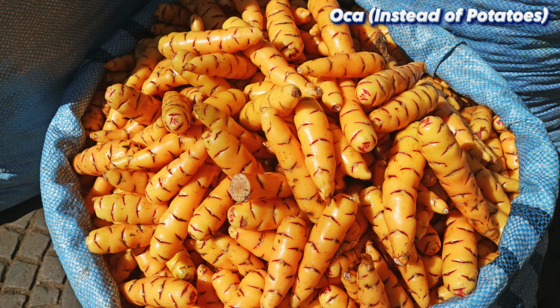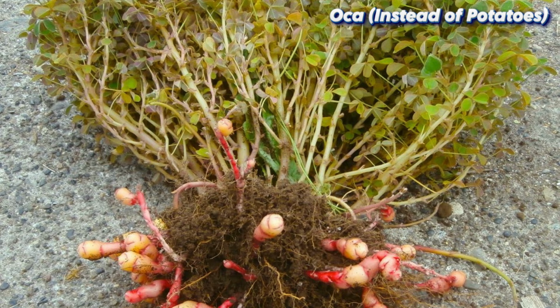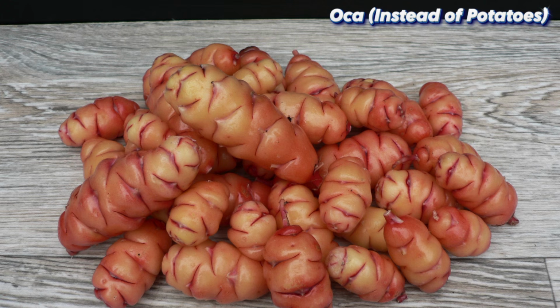The tubers come in vibrant colors, pink, yellow, orange, white, and taste tangy when raw, like a lemony potato or water chestnut, then turn starchy and nutty when cooked. They're high in protein, vitamin C, potassium, iron, and tryptophan, nutritionally richer than regular potatoes.